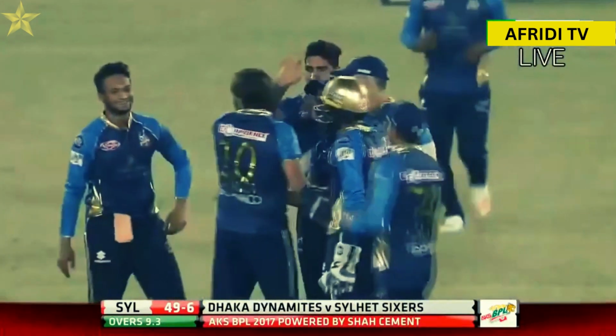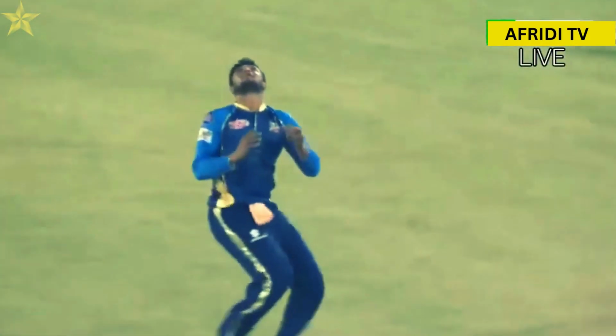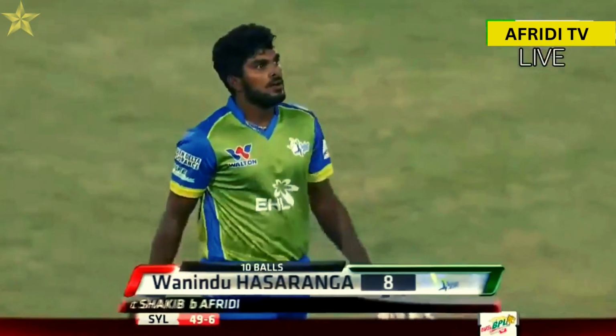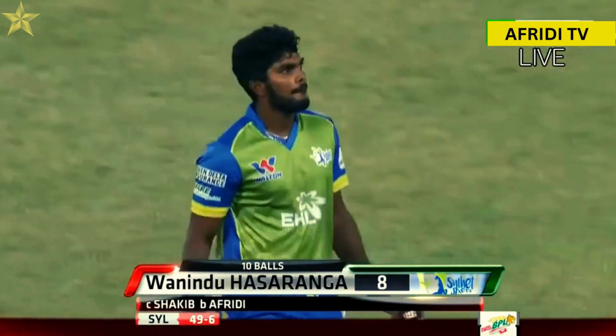I've got Sangakkara with me. We're looking at the big screen. We spent some time in the commentary box. Talk us through that one. Well, I think it was the pressure on the scoreboard, but also the field set. There was no mid-wicket on the boundary line, and it's always tempting for a right-hander to take a leggy on, but with Afridi's pace and bounce, it's not the easiest thing to do. Yes, Hasaranga goes for 8, caught by Shakib Al Hasan off Afridi, 49 for 6.